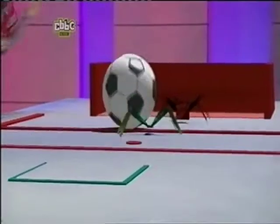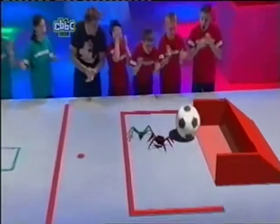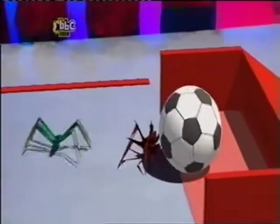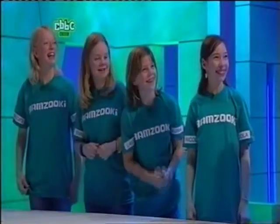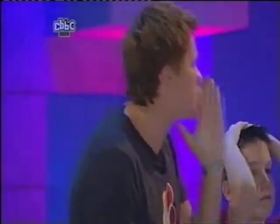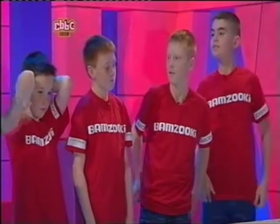Up comes Cheeky Racer. Oh, Von Speedenstein doesn't get there. Hits the post. It's a scramble, but it's over the line. That is a goal by Cheeky Racer. Right, boys, Von Speedenstein has got to score for you to draw this contest.